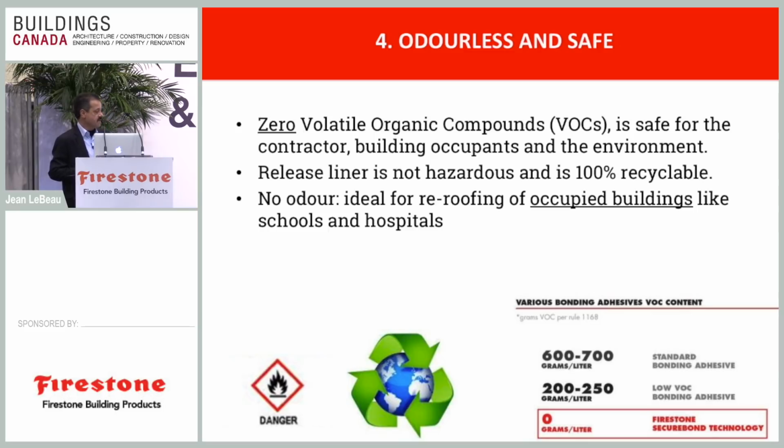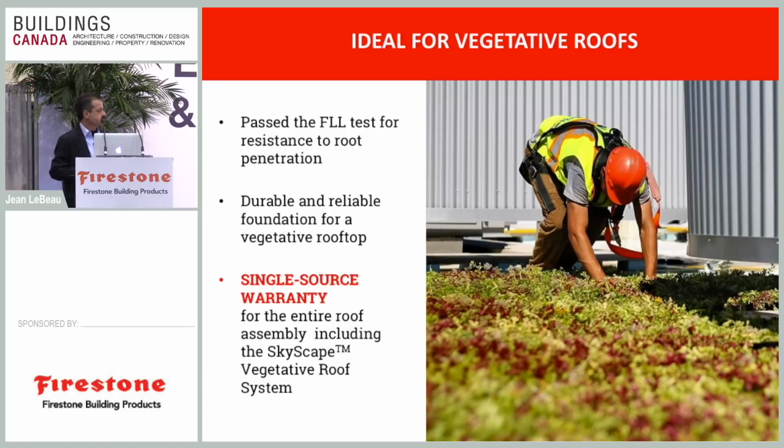Here we can see how Steve is applying a primer to the membrane. That is the only primer that is really needed in this particular application. So it's perfect for schools, hospitals, and occupied buildings where you don't want to disrupt your tenants. This can be done very, very efficiently and very quietly for that matter. And it's also a great platform for any type of installation you might want on there.